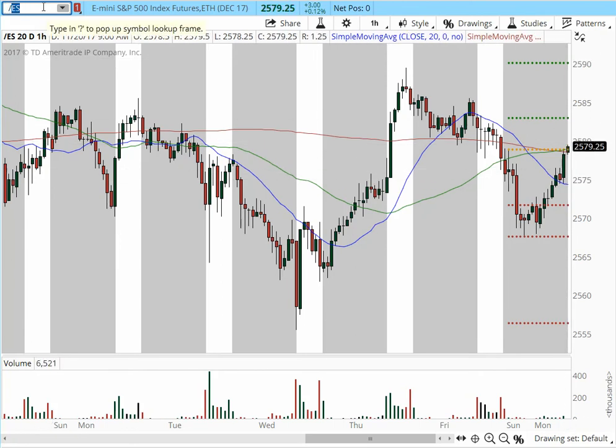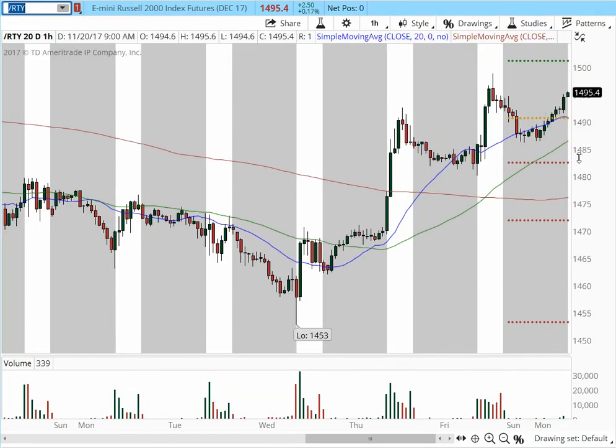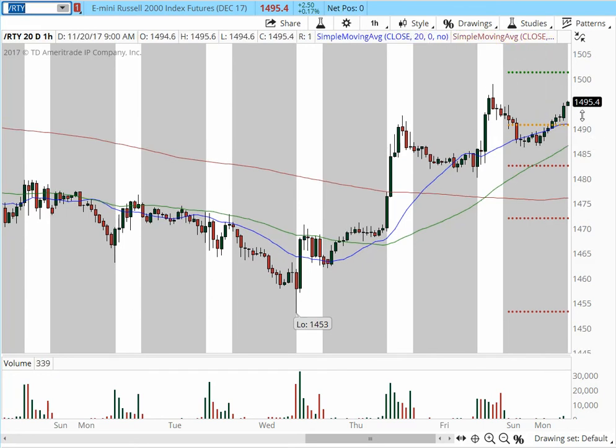Let's take a look at Russell. And Russell for today, very, very strong. It is benefiting from that tax reform bill, and it's definitely looking strongest. It's one of my favorites.